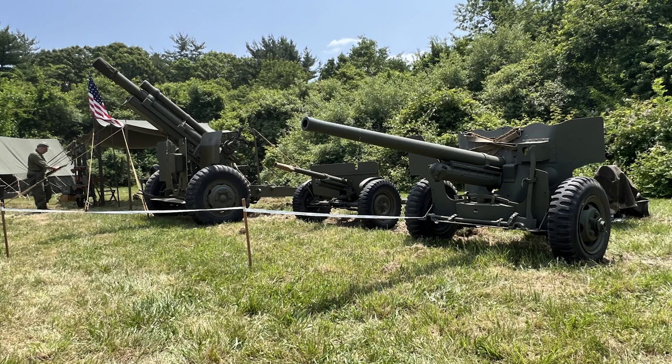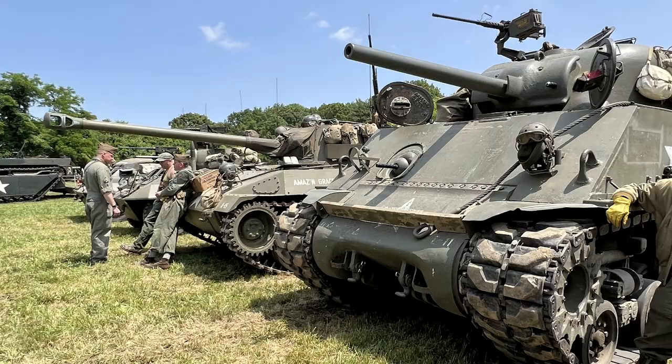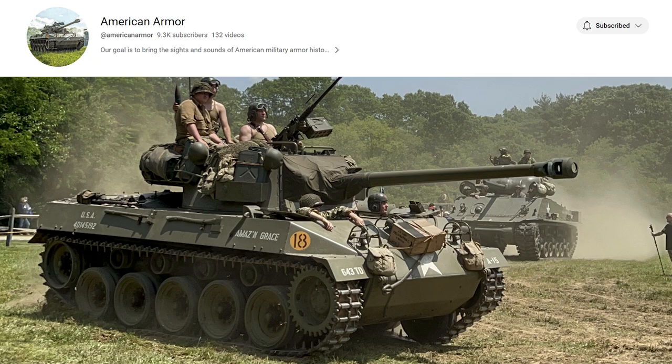Along with all the tanks, we were able to watch tactical showcases performed by reenactors, got a close look at infantry weapons, and were able to talk to some of the tankers. I was able to speak with a fellow YouTuber, American Armor, and got to learn more about the M18 Hellcat he was a crew member for, and other tanks in the collection.